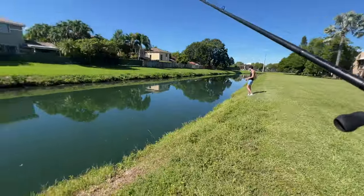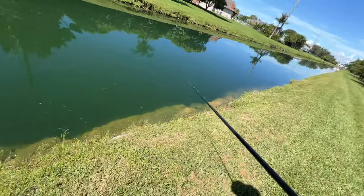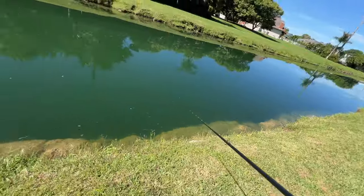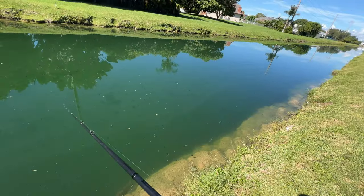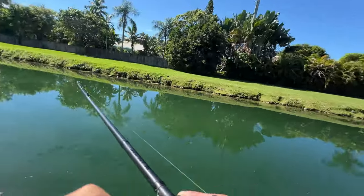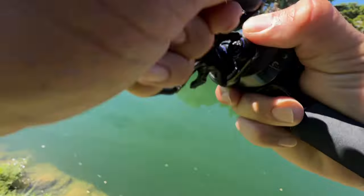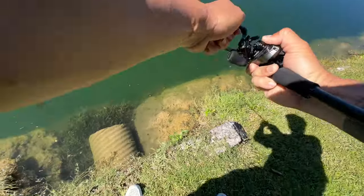I'm gonna get at least 2-3 more fish today. See some cichlids and stuff down here. I'm just working my lure over there along the bank, see if I can get something to chase me. Oh, I'm on a fish right there. Ooh, he's strong. Not the biggest, but he's strong.